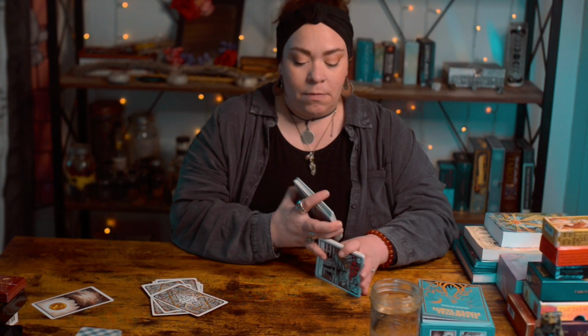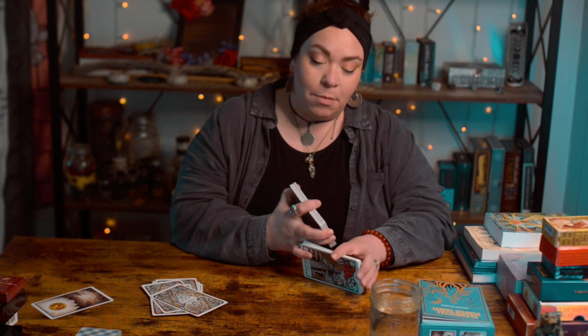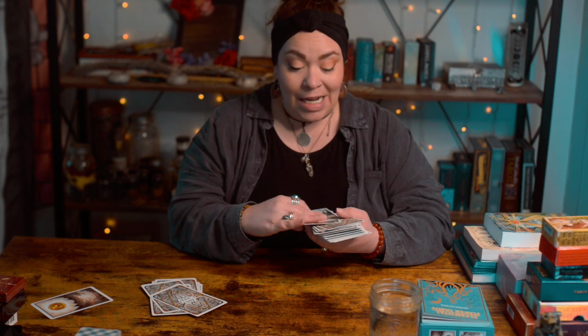Here, I'll just show you. I love the cardstock. I don't know why people are complaining about it. I could see how it's maybe not built to be an heirloom deck. If you rifle shuffle it like this, grid shuffle it, I don't know how many generations it'll last, because it is just kind of like matte paper, but I like the cardstock a lot.